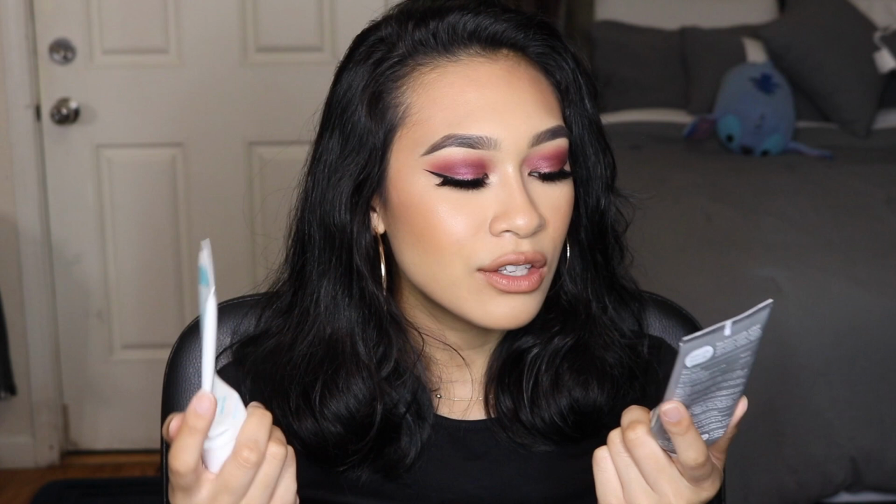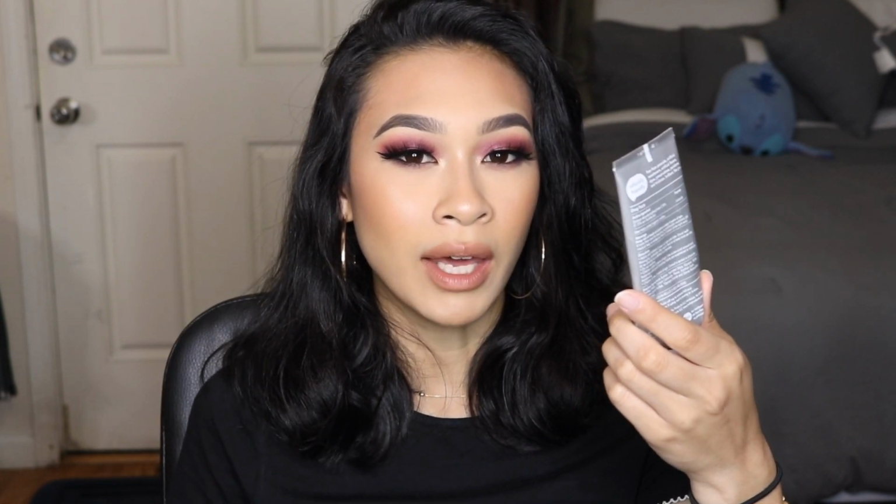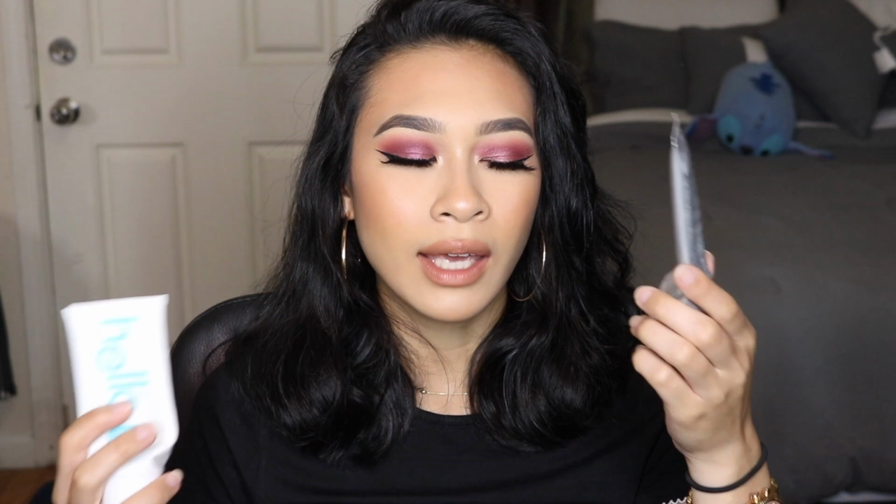Now, this is a random thing that I tossed in here. Now, oral care is very important, and I get a lot of questions on how my teeth are white. Whitening toothpaste. Honestly, truly, thank you. Now, I use the brand Hello, and these are really, really good. I like this one in particular, the one in the gray tube, simply because I feel like it makes my breath smell better throughout the day. I'll get into it.